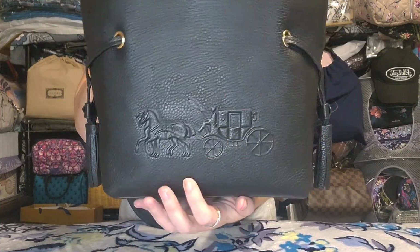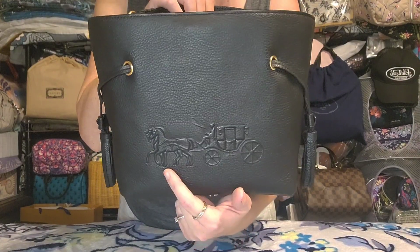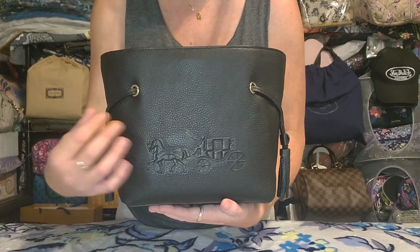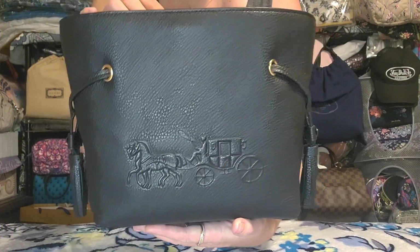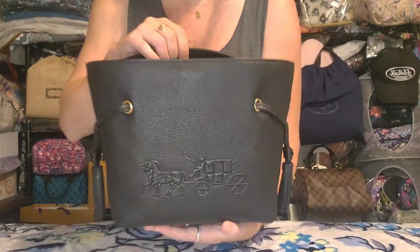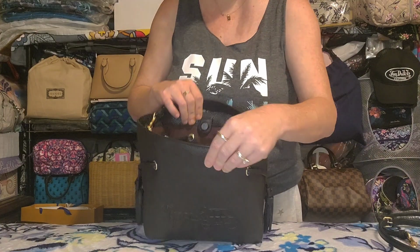The front here does not say Coach or anything like that. It has the horse and carriage that is synonymous with Coach, which I love, because you still have that branding there, but it's kind of under the radar. Like, if you know, you know. Otherwise, it just looks like a really nice leather bag with some kind of detail that maybe you're not familiar with, you know? And then it has a top handle, and it also comes with a crossbody strap that I'll show you in a minute.